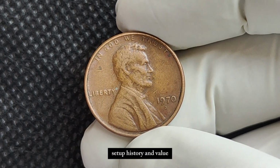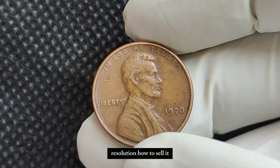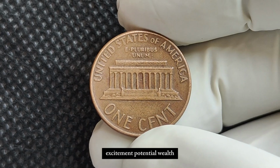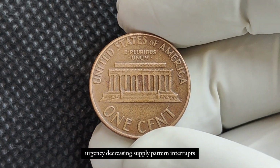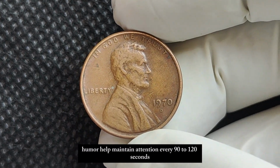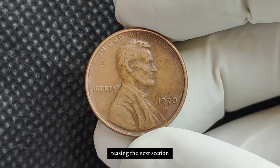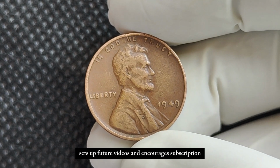Three-act structure is fully used. Setup, history and value. Confrontation, identifying it. Resolution, how to sell it smart. Emotional triggers are woven naturally. Excitement, potential wealth. Fear, missing out. Urgency, decreasing supply. Pattern interrupts, humor, help maintain attention every 90 to 120 seconds. Transitions are smooth with cliffhangers teasing the next section. Final cliffhanger sets up future videos and encourages subscription.